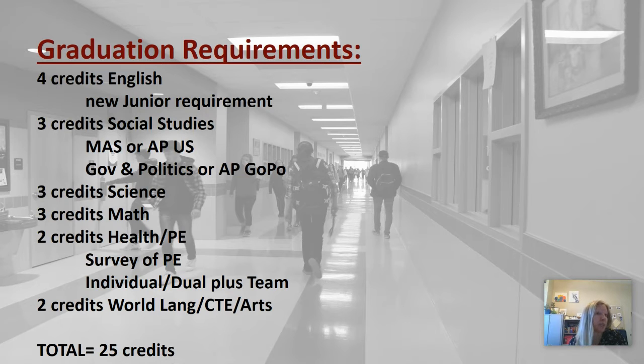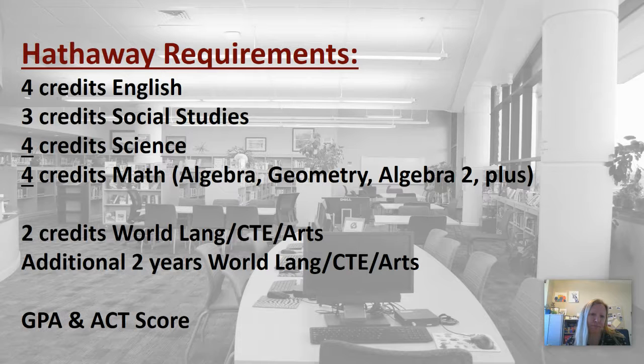So again, 2 credits are required, but you can meet the standards in 2 different ways. And then the rest should be filled in with PE electives, such as advanced PE or weight training. There's also the requirement for 2 credits of either world language, career tech education, or fine and performing arts, for a total of 25 credits. These requirements are similar to the Hathaway. However, if you're looking at those top tiers, not only are you doing 4 years of English, 3 credits of social studies, you're also doing 4 credits of science and 4 credits of math.